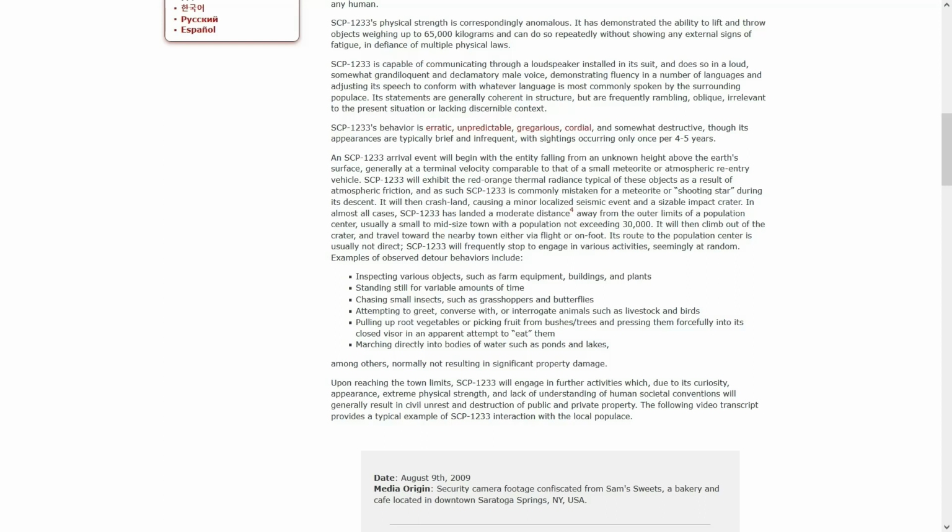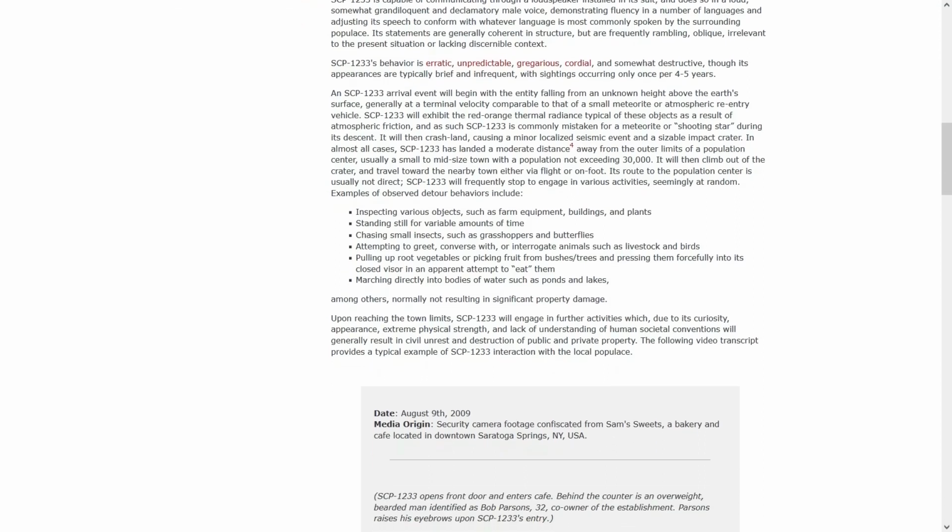In almost all cases, 1233 has landed a moderate distance away from the outer limits of a population center, usually a small to mid-sized town with a population not exceeding 30,000, between 7 and 30 kilometers. It will then climb out of the crater and travel towards the nearby town either via flight or on foot. Its route to the population center is not usually direct. It will frequently stop to engage in various activities seemingly at random.